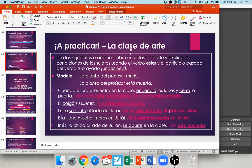Number 4 tells us that ella tiene mucho interés en Julián. So she has a lot of interest in Julián. She's very interested in him. We're going to take our verb to interest, interesar, chop off our AR, and add ado. Again, because Luisa is a female, we can't say that Luisa está interesado en Julián. We must say that Luisa está interesada with an A there because we're referring to a female.